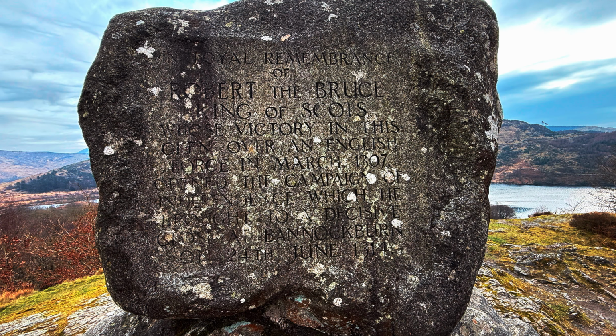So where we are, Bruce's Stone. Oh, am I glad to be here as well. Charlie's got a playmate. Oh yes, car's just over there. So yeah, that's commemorating Robert the Bruce.